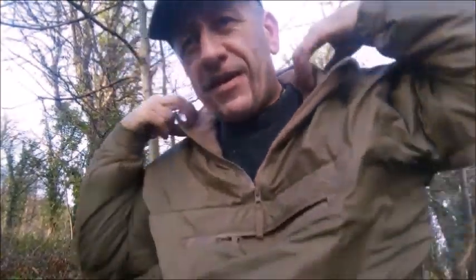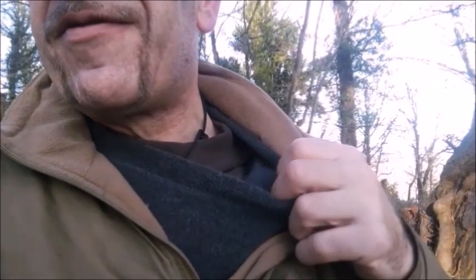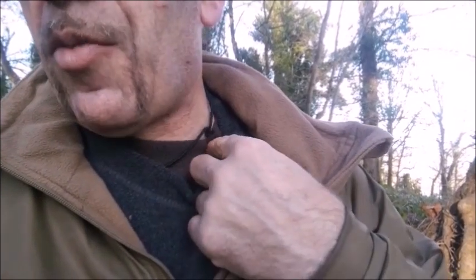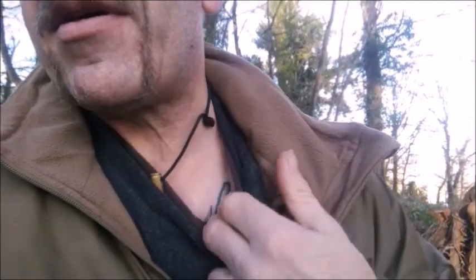And I actually double and triple up on my fleece. I've got 3 on at the moment. This is my fleece lined smock. There's another fleece and the other fleece. And what have I got underneath? Nothing. So one of them fleece is my base layer. The second fleece over traps the air, and another fleece here because it is quite a cold day.